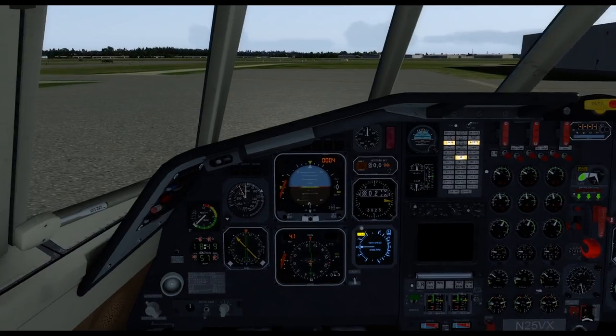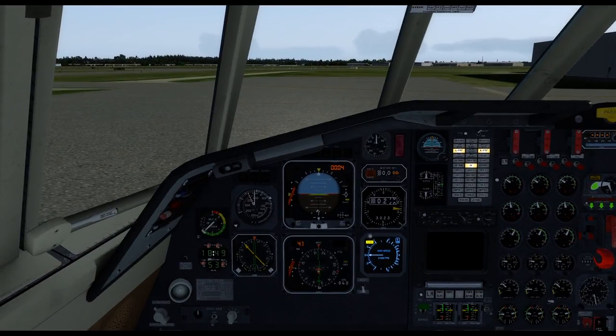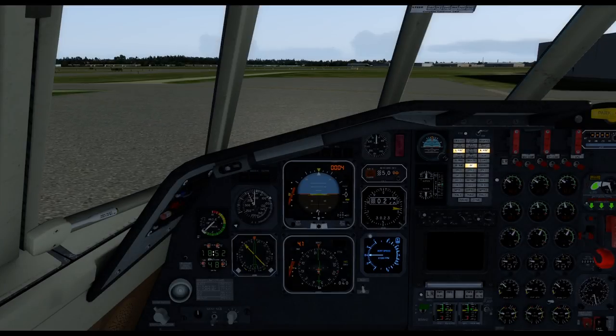Okay, let's go ahead and request our taxi clearance here from Memphis Center. Memphis Center, Falcon 25 Victor X-ray, a bit of a delay there, but we're ready to taxi, runway 04 left.